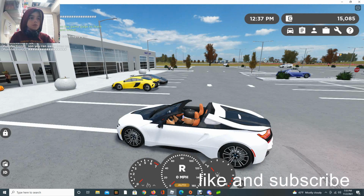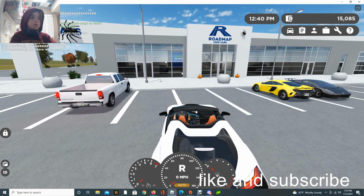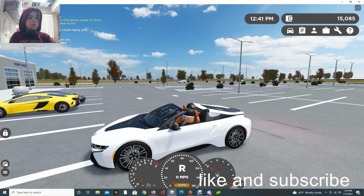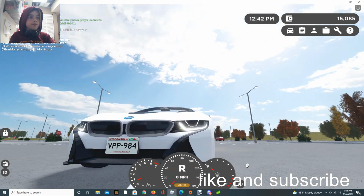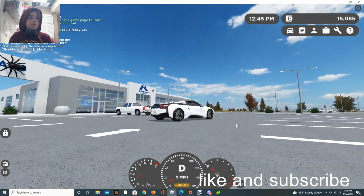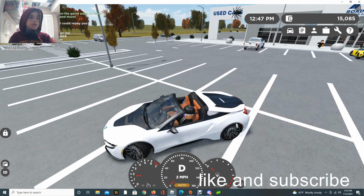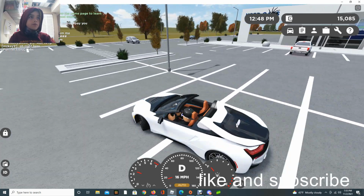Oh, I got Discord. Tell you what my drive train is and my speed. I have 191 miles per hour, 360 horsepower, 14 miles per gallon. My car is 3,214 pounds. Drive train, rear drive, and it can fit two people.